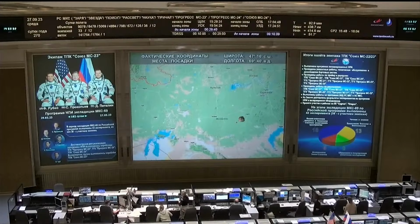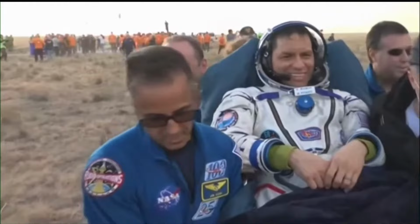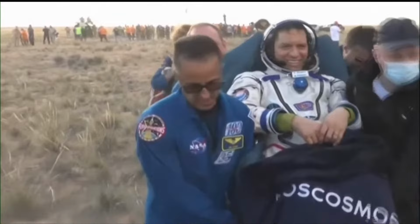As we mentioned, the crew members were quickly extracted from the Soyuz MS-23 that landed on time, on target, and are now being brought into the nearby medical tent. And there's a view of Frank Rubio with Joe Acaba and the rest of the NASA team helping bring him into the medical tent. In the back, you see ISS program manager Joel Montalbano.